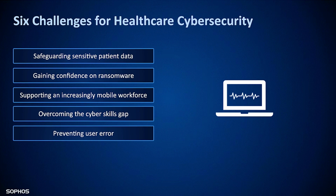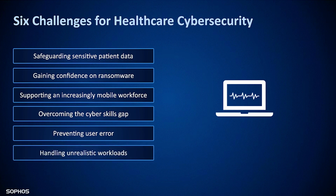That's one area that we can't lose sight of, is the human side, right? The actual users, right? They're also overworked, also working remotely in some cases. They tend to get a little click happy and rush and can expose themselves when they're working remotely as well. And then finally, the last challenge we're going to hit on is handling unrealistic workloads.